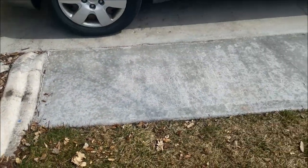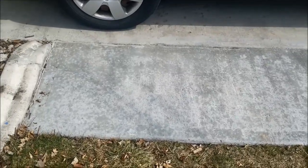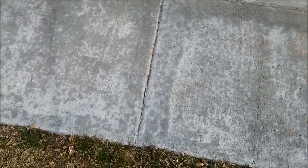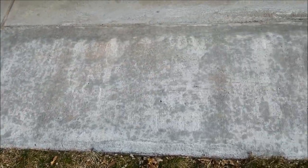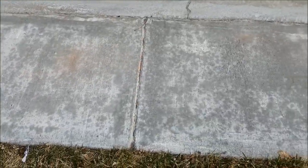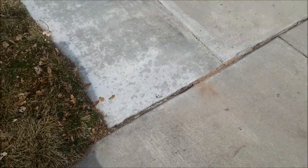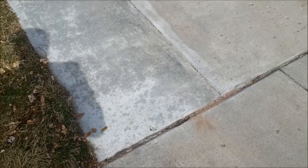This is that one little section that we poured, and then I'll show you the other section. But again, you can see that the concrete's holding up really nicely. Zero cracks, zero issues. So I'm glad that things have turned out nicely there, and it's been nice to have the extra driveway space for sure.